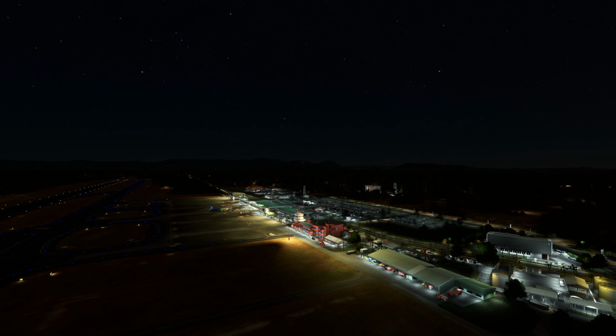So 10 PM local time, and as you can see, the lighting has come up a little bit. It does look pretty impressive from here. Ramp area looks good. There's enough lighting for you to find your way into the stands, and I like the combination of tungsten yellow lighting here along with the more normal LED type lights that you see at most airports.